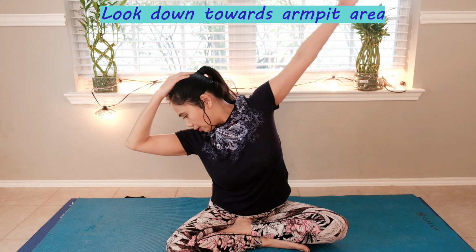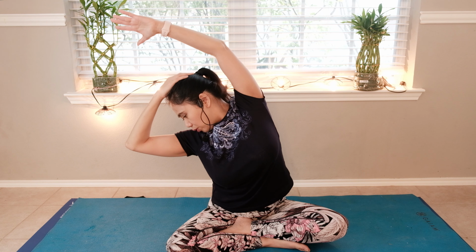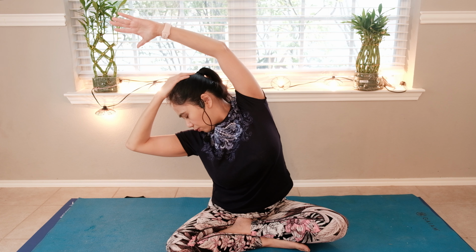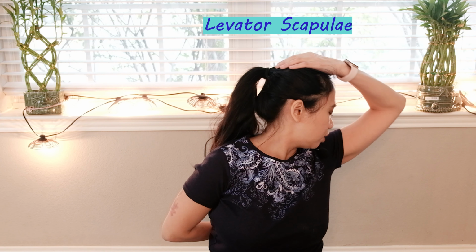Now overhead elbow extension, and take a deep breath. Feel that lovely stretch on your rib cage as well, and hold it for 5, 4, 3, 2, 1, and blow. And now last set on your right levator scapulae.